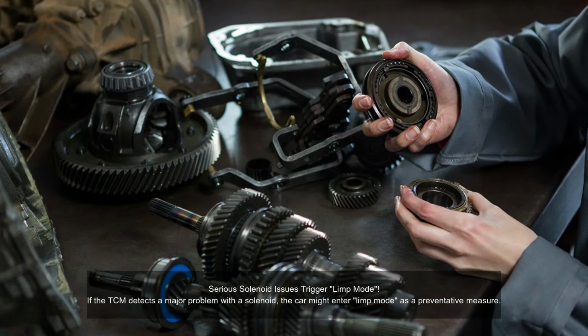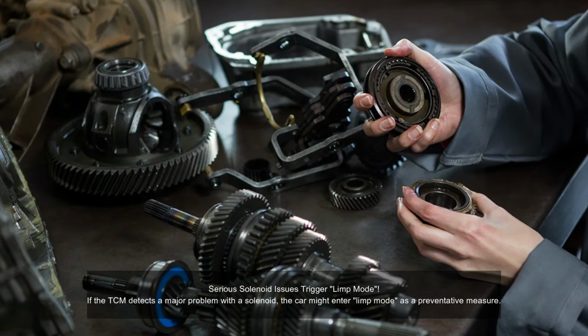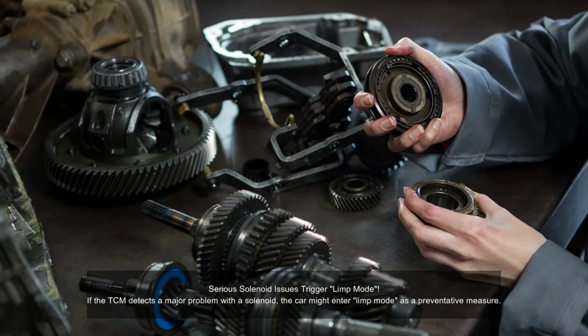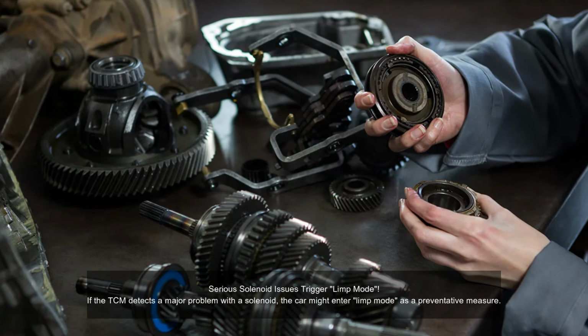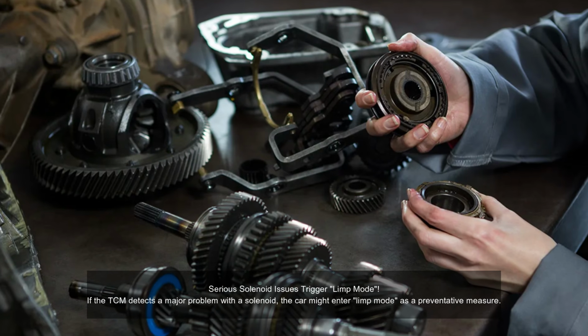Think of it as your car telling you, "Danger. Get me to a shop now before things get worse." Ignoring limp mode can lead to permanent and expensive transmission failure.